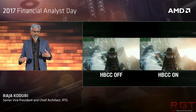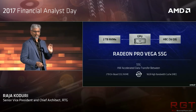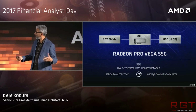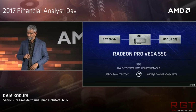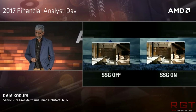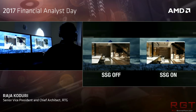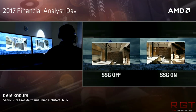In terms of professional market, AMD also really pushed on SSG. So for those who do not know, SSG is essentially an onboard SSD, basically, an NVMe drive. They ran with a 2 TB NVMe drive and combined that with 16 GB of HBM2 memory, and well, the results were pretty startling. They gave a couple of different examples. The first was scrubbing through an Adobe Premiere timeline with 8K video. And the second was basically 3D rendering using ray tracing. And there is obviously a rather distinctive difference between the frame rate between the two.